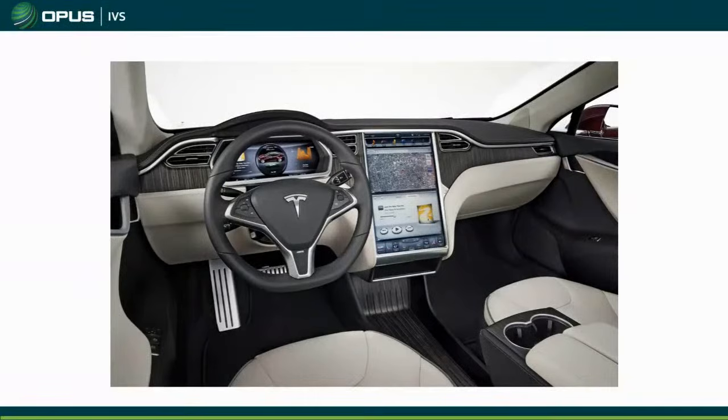First thing that jumps out to you is that massive 17-inch media control unit. That is the brain of the vehicle. But while it does a lot of important things for the vehicle, it does everything for the customer. It's your climate control, your navigation, your media, your charge rate, all of your subsettings, your quick functions. It's all located in there.